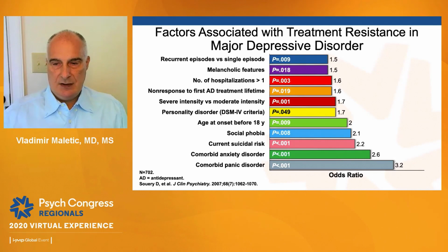Early onset of depression, so onset before age 18, and anxiety disorders are also associated with greater risk of non-response. This is particularly interesting since we're now finding out that patients who have major depressive disorder are also genetically heterogeneous. Thanks to large-scale genome-wide association studies, we're finding that many of our patients suffering from MDD may have an admix of bipolar risk genes.